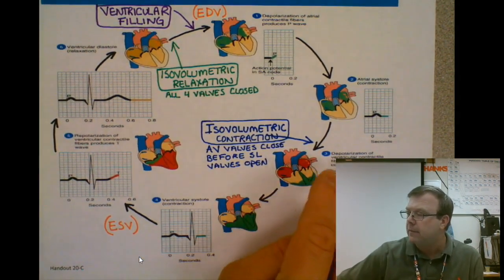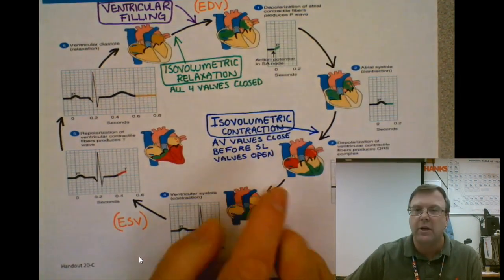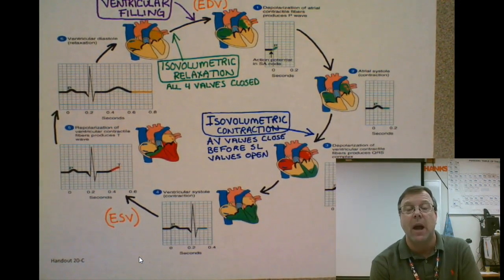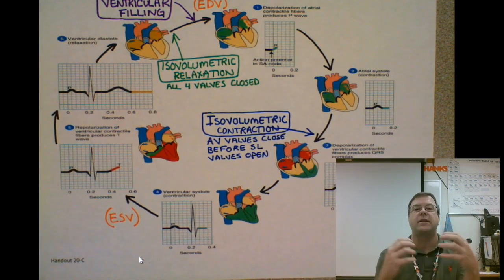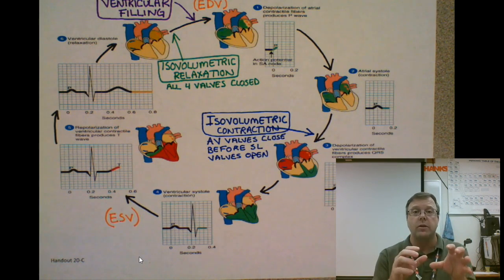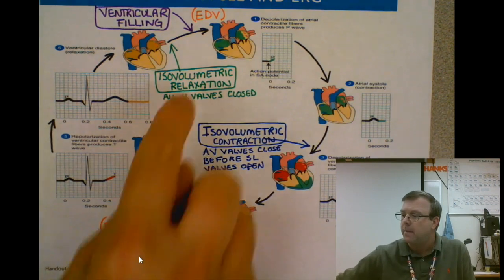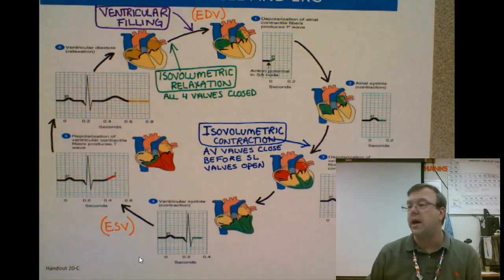Then we've got further on, when the ventricles contract, we have isovolumetric contraction. It says where the AV valves close right before the semilunar valves open. So there's another instant in our cardiac cycle where all four valves are actually closed. And so these two moments, all four valves are closed during the cardiac cycle.